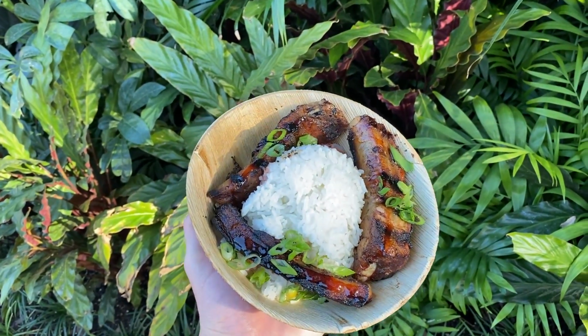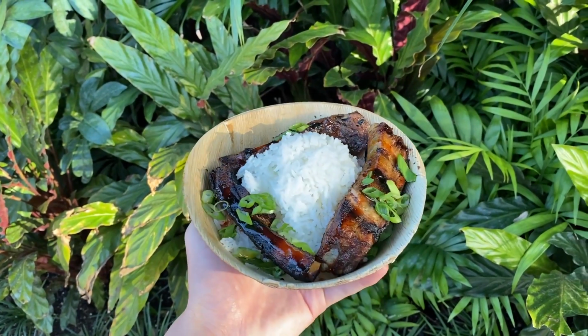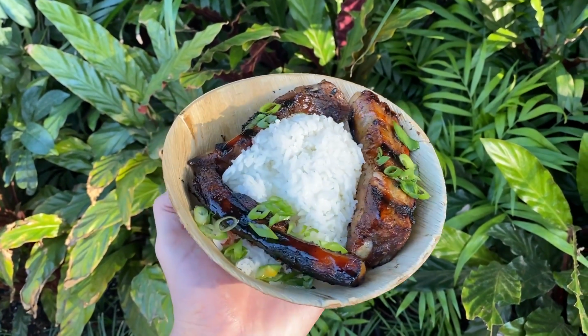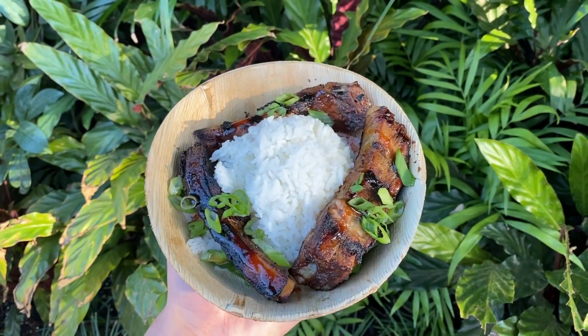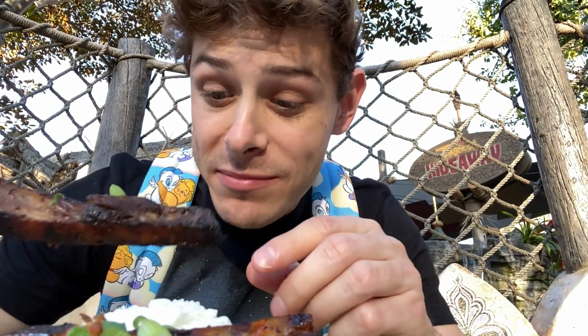Here it is, the char siu pork ribs rice bowl from Bengal BBQ. I like the little bowl it comes in. I'm excited to try this. I know it's gonna be messy, but we're gonna do it. All right, I found a table over at Tropical Hideaway, so I'm gonna put my little stand on. Ooh, these look great. I'm just gonna eat them like ribs, I guess.